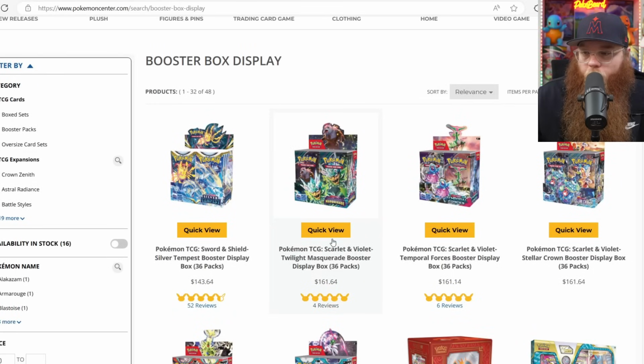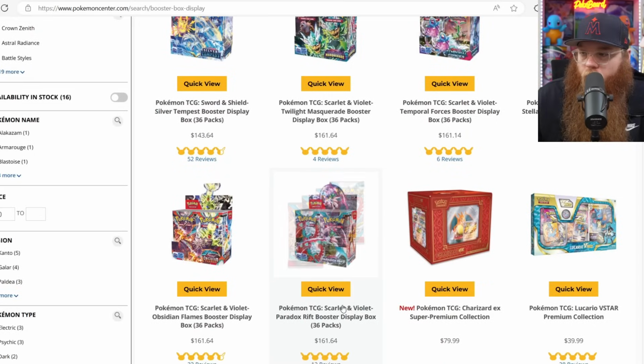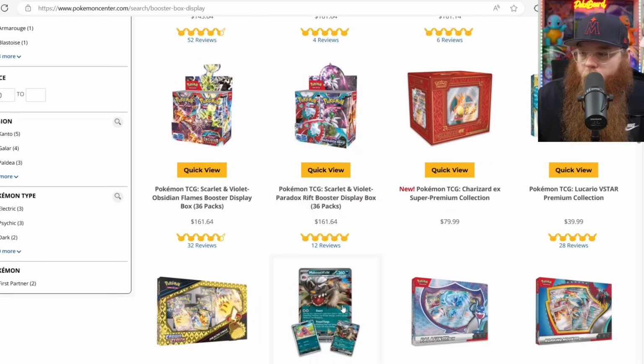Now we're on the Pokemon Center website, just seeing what booster boxes are in stock real quick. Silver Tempest is still here. Twilight Masquerade, Temporal Forces, Stellar Crown, Obsidian Flames, and Paradox Rift.